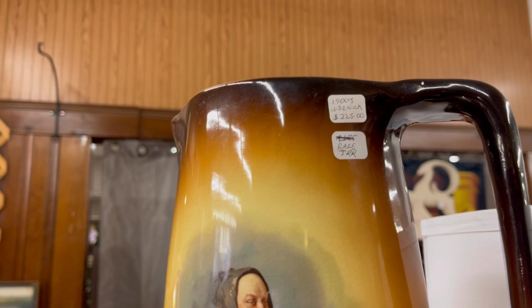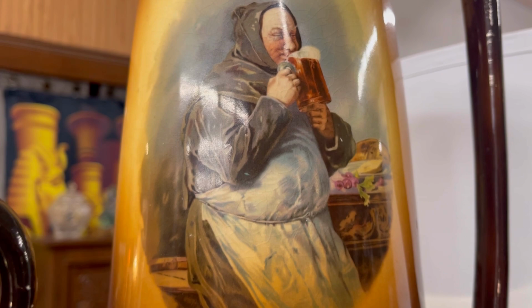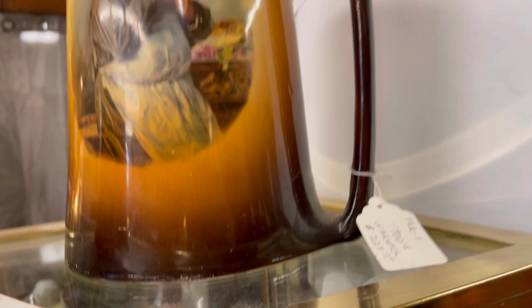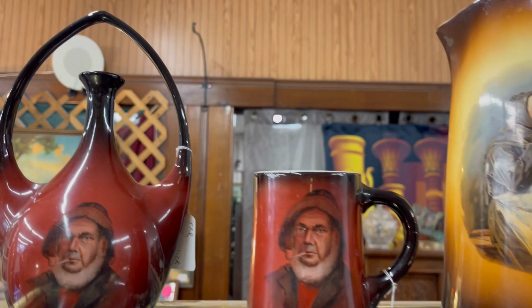Wow, look at these from the 1900s, Warwick. Love it. We've got the classic, looks like a monk in an apron, and he's enjoying himself a beverage. Amazing. Great big pitcher. And then there's two of these pieces that match, and they are Warwick as well. That is a new one to me. I'm sure some of you guys are familiar with Warwick. I was not, so I just learned a new thing out picking by myself today.